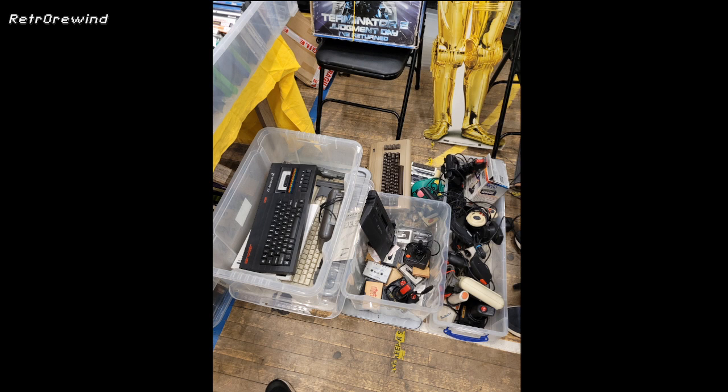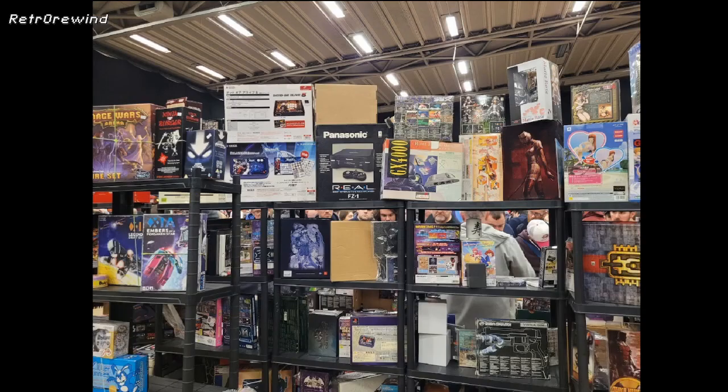There was a +2, and under the +2 was an Atari ST. Lots of old 9-pin joysticks there as well. Quite a few consoles on this stall. The Amstrad GX4000 and a 3DO there boxed, which is always good to see.